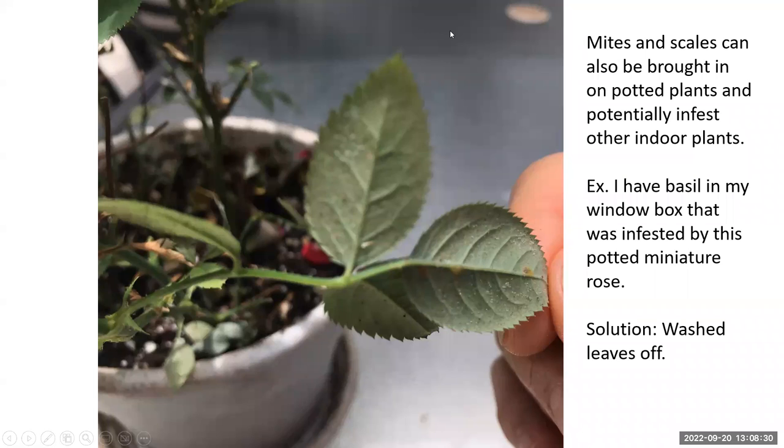So one of the ones that we want to cover first, and that's going to happen more commonly now, especially into the cool season, are arthropods such as the mites. So Faith, this is your slide. You want to talk a little bit about this? Yeah, so mites and scales, right?